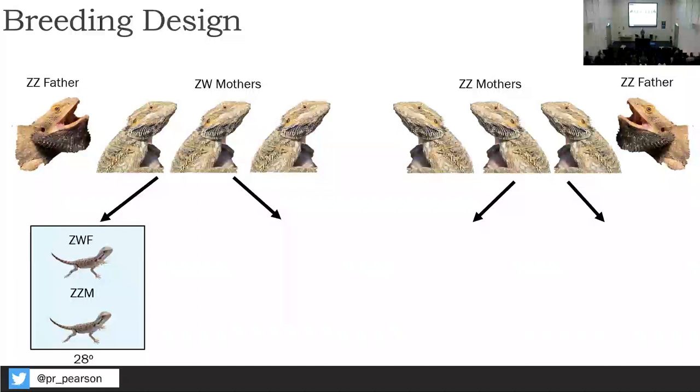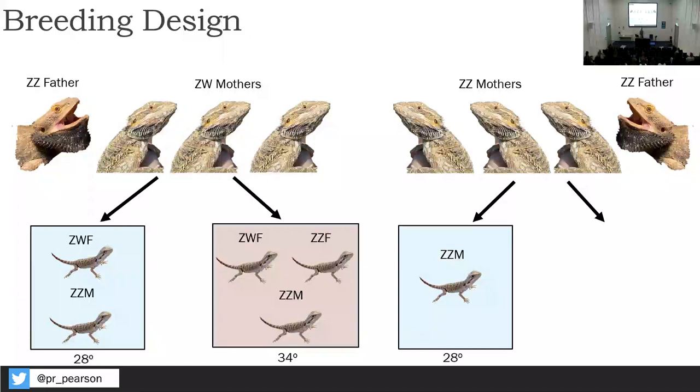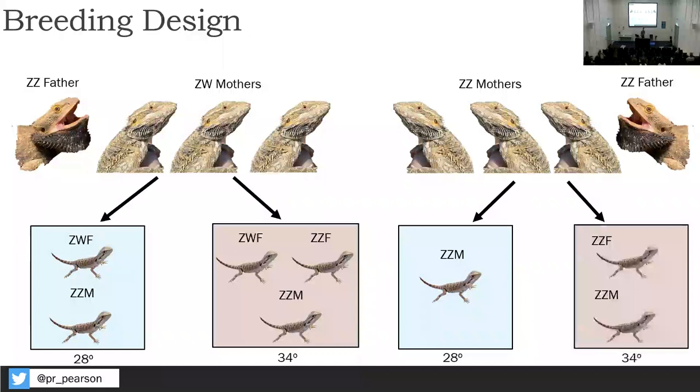But so we have two groups from ZW mothers at 28 degrees, ZW females and ZZ males. And then we have three groups at 34, ZW females, ZZ females, and ZZ males. And then with ZZ mothers at 28, of course, we would have only ZZ males. And then at 34, we have ZZ females and ZZ males.